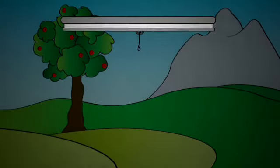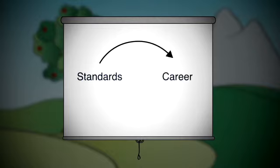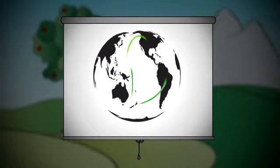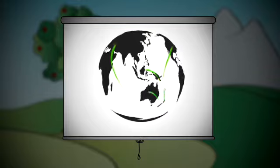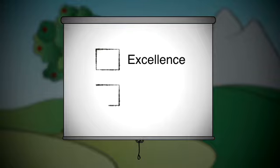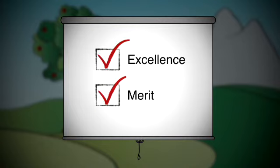So, a couple of important things to remember. Make sure the standards you are studying are going to give you the results you need so you can do what you want to do when you leave school. Because NCEA is recognised internationally, it means you can study at an overseas university. And make sure you're getting your best possible results, as many excellences and merits as possible.